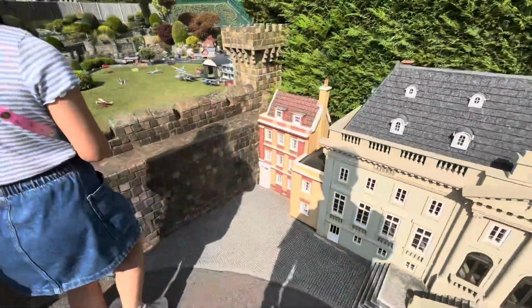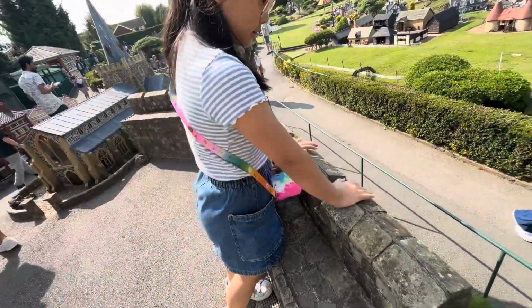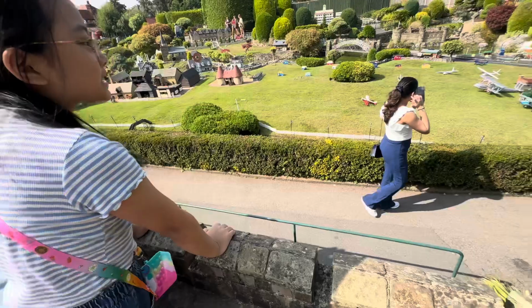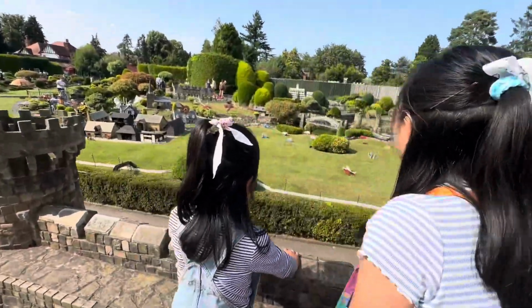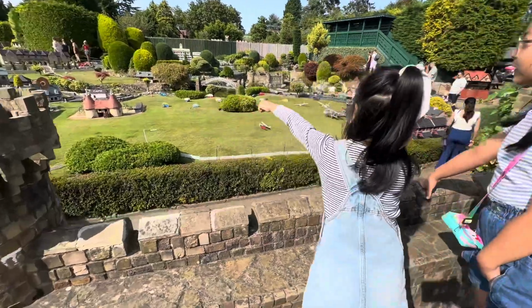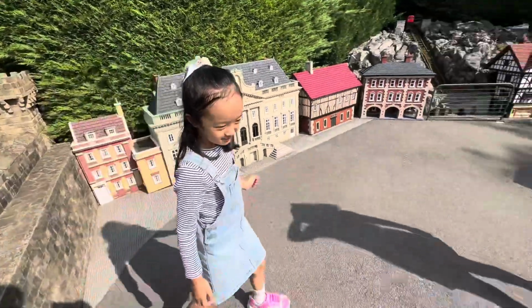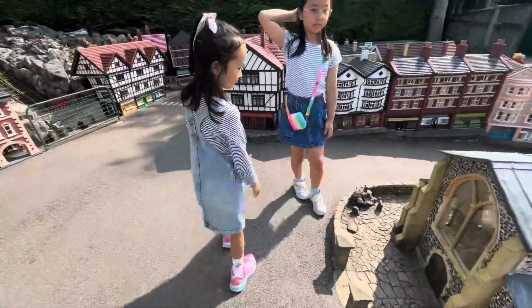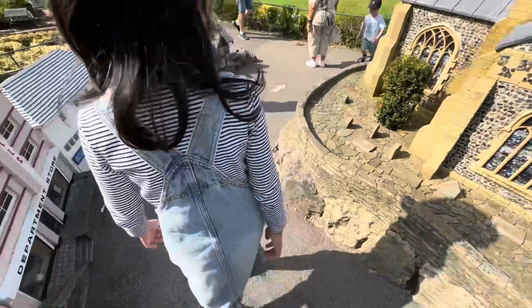Remember walking through the walls of Edinburgh Castle? It was like this size, wasn't it? In Scotland, Edinburgh. Exact same thing. Let's go over there, we're going that side now. Come on, Ella. Like it, Ella? We're going downhill now, Ella, imagine.